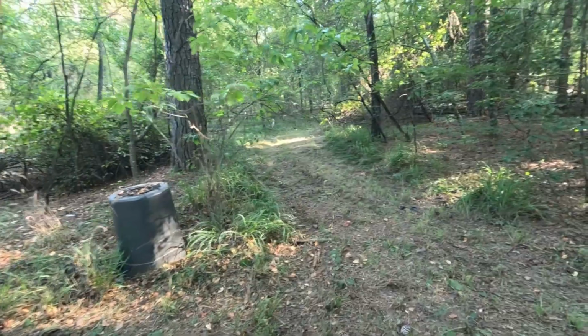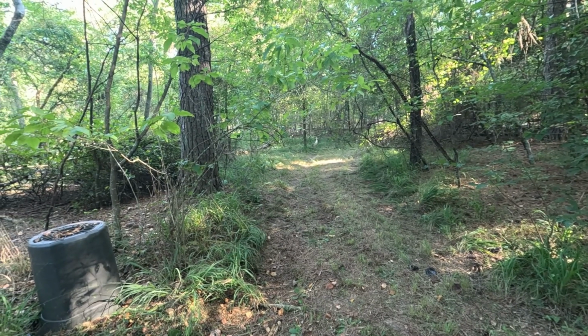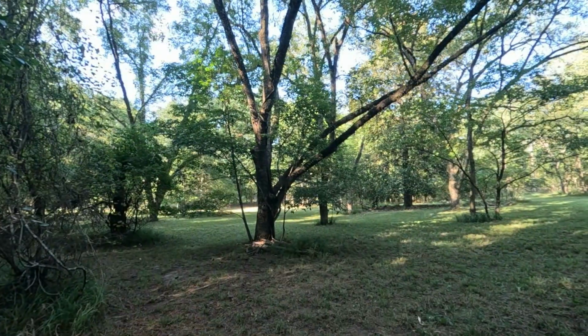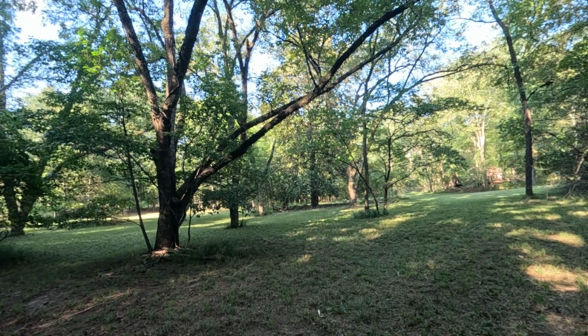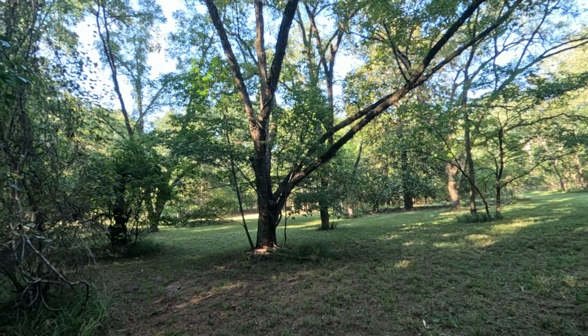All right, this area going up through there, that's just where we bring deer if we kill one and we want to clean it out. It actually needs to be cleaned a little better than that, but it is what it is. It is so peaceful out here. Only thing I hear are my ears ringing.